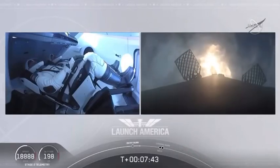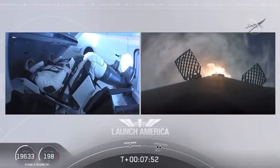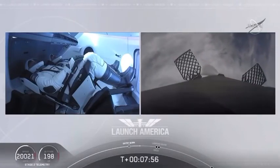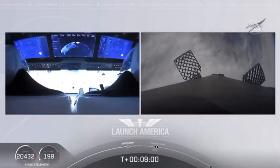While that entry burn continues, we're just about a minute away from SECO. We'll have a number of events all happen in rapid succession. It'll be the second engine cutoff, Stage 1 entry burn shutting down, and that Stage 1 landing burn shortly after. Actually, just within a few seconds of each other.